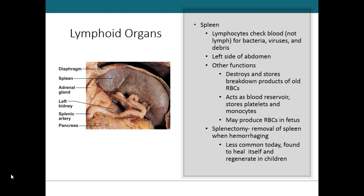The spleen is the largest mass of lymphoid tissue in the body. It's soft and encapsulated, so it's an organ. It varies in size, but on average it fits in the open hand, usually about 12 centimeters or 5 inches in length. It's located in the left hypochondriac region between the stomach and the diaphragm.